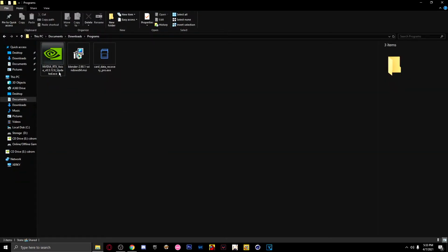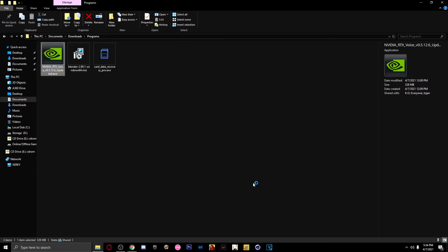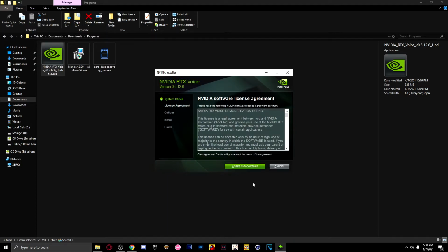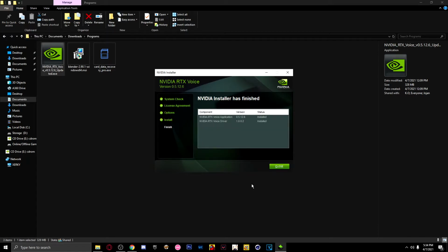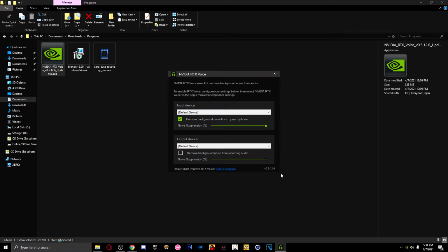Once the driver download is complete, open the driver and then click agree and continue. The installation should start. Once the installation is complete, click done. The RTX Voice should start and appear.